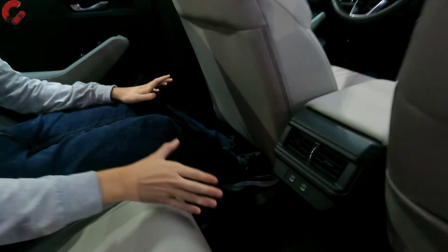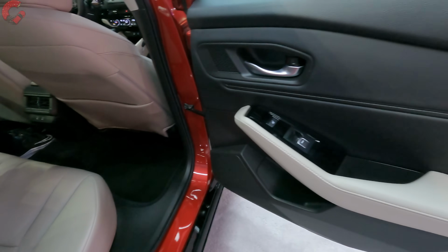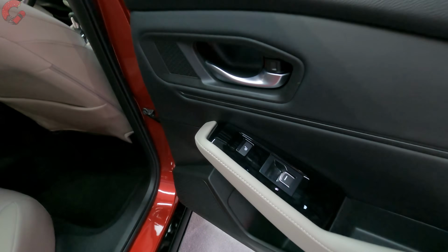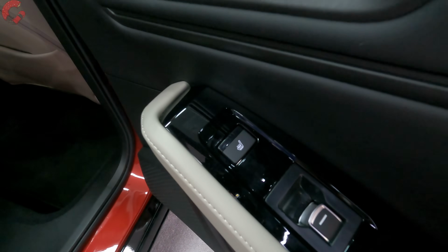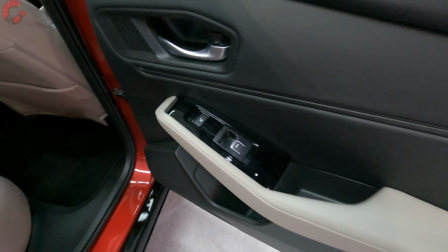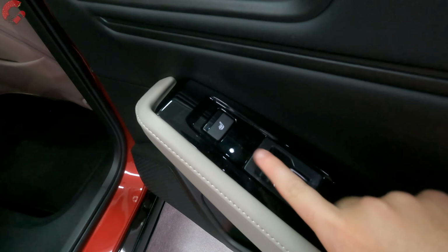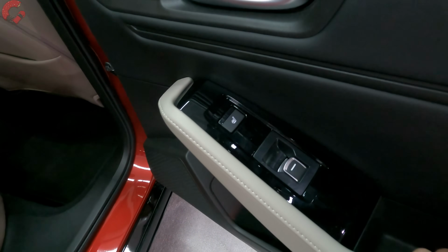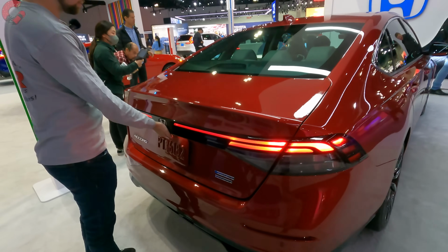As far as features are concerned, we do have vents. We've got 2 charging USB ports, and you do also have the rear armrest. The door trims in the back also seem to be pretty high quality. They're padded on the top as well as in the middle and along the bottom, just like with the front. Plus you have heated rear seats, which is something the CR-V is not offering. Let's take a look at the trunk.